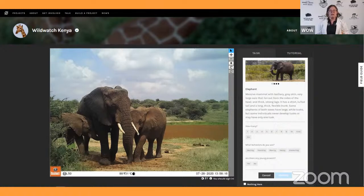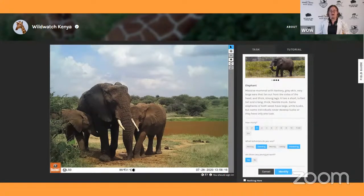It asks what behaviors we see the elephants doing. So it looks like they're standing and maybe interacting. Does that look right to you guys? Yeah. And then lastly, it's going to ask us if there's any young present. So here it looks like we have an adult mother elephant and two young elephants. So that means that there are young present on the third question. So after I've taken a look at all the questions and I've filled them out, I'm going to click identify and it will give me a new image.